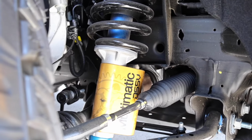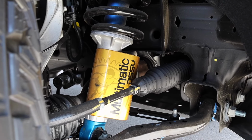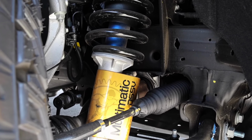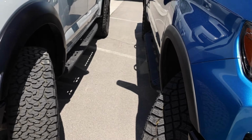And Multimatic DSSV, so basically dynamic suspension spool valve. I did a drive video. I'm not sure if I'm going to post it before or after this video, but for sure both trucks have a really hardcore suspension and design. So fabric material for the Ford, and you guys saw it on the GM here. And here's just the fender flares. You definitely have a more aggressive one with the Ford setup.